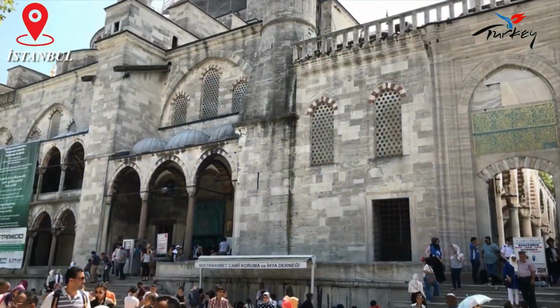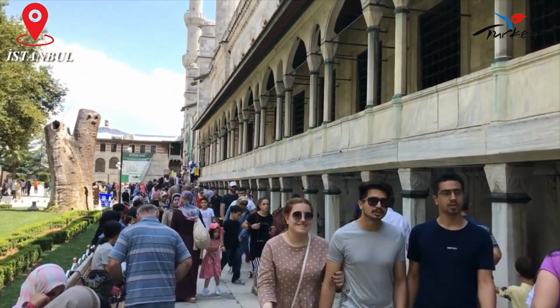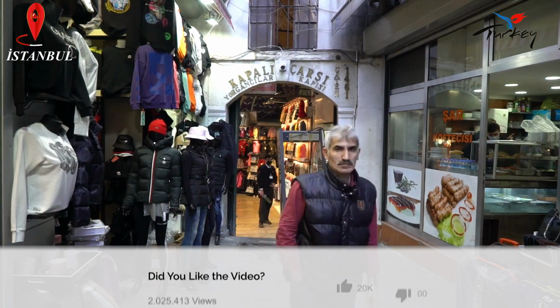Now, we go to the Grand Bazaar in the Beyazıt district of Istanbul, the oldest and largest covered bazaar in the world with its history and size. There are more than 3,500 shops in the bazaar, while the number of visitors to the bazaar can exceed 40 million per year.